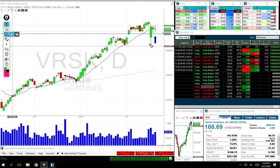VRSK gapped down here and then ran back up to fill the gap all in one day and then sold off a bit. Then the next two days it put in these sideways doji candles. So I think if this breaks lower, then all the people that bought in here to buy that dip are underwater and in pain at that point.